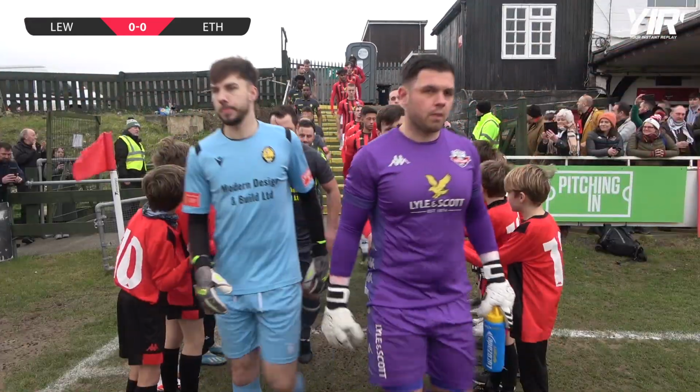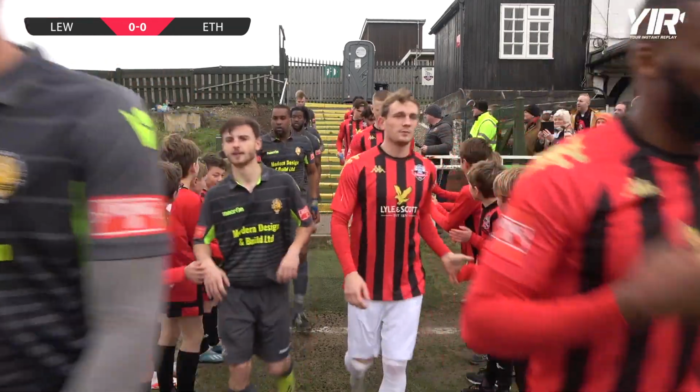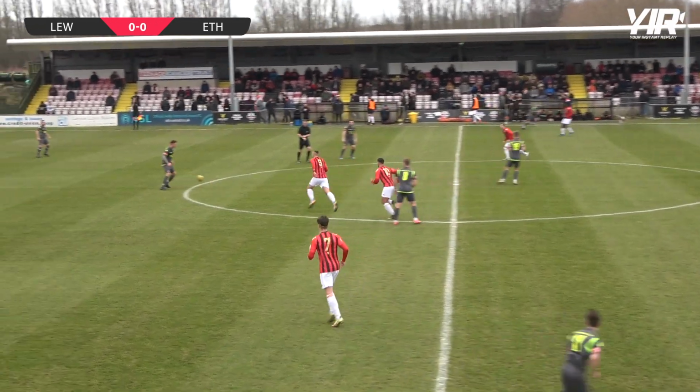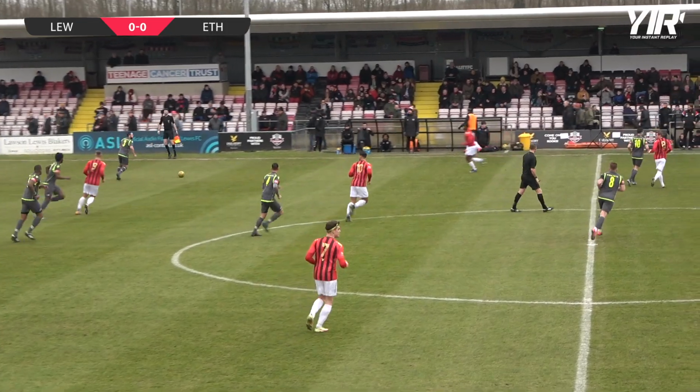Our visitors in Thurrock and Lewes, with our mascots from Lewes Juniors under 11s. So we are underway here at the Dripping Pan. Lewes up against East Thurrock today.